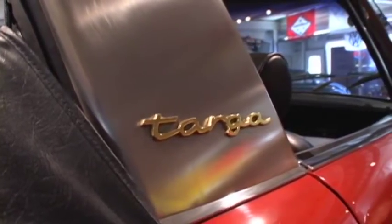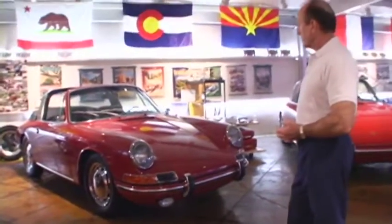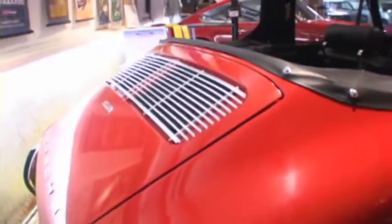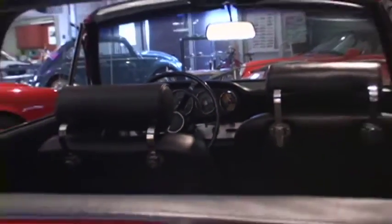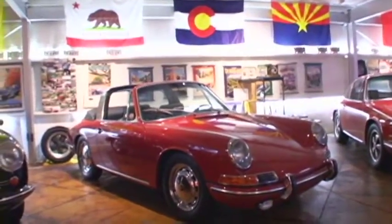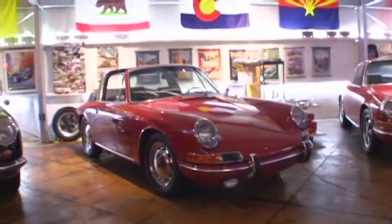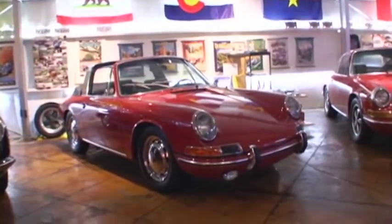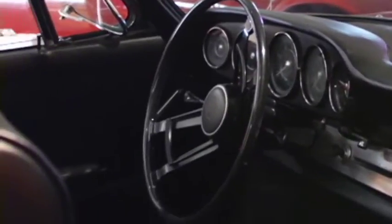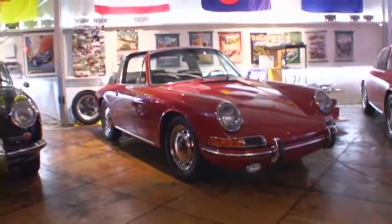This is a 1967 912 soft window Targa. This is the first year that Porsche made a Targa, and the first year they had a zip out rear window as opposed to a fixed glass window, which they later used in the Targa. This particular car, I've owned about 7 years. Totally original, has about 90,000 miles, and I have every record from the beginning, the original sales invoice. So it's kind of nice to have a totally original car, which is very difficult to find.